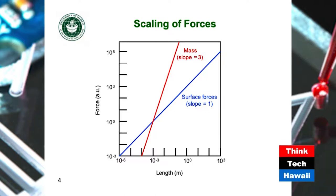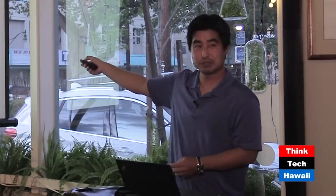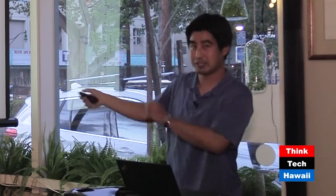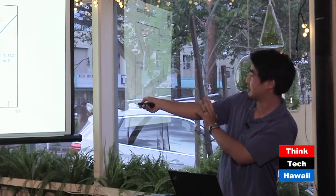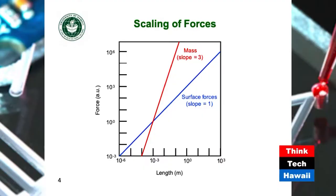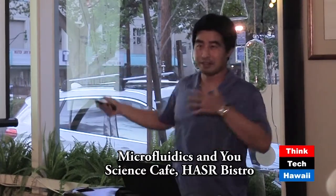This blue line represents surface forces. These are things like surface tension. And it has a smaller slope, so that means that this force is decreasing as the size decreases, but it's decreasing much less rapidly. Let's look where we are in the length scale. We're at about a meter at this point here. So if you extrapolate up to where it intersects these lines, we would be very high on this line that represents forces that depend on mass. Forces that depend on mass would be much, much stronger than any force that depends on a surface, like surface tension. And that matches with what we see in our everyday lives.